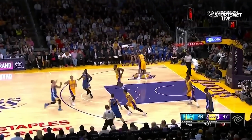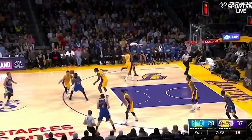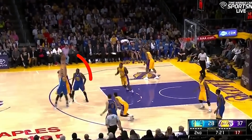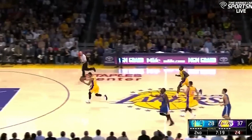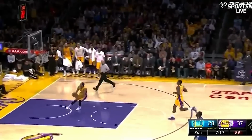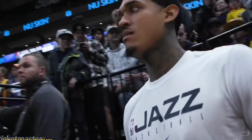Draymond Green and Steph Curry attempted to run one of their patented plays before it got thrown out of whack early on. Clarkson cut Curry off and stole the ball in front of Draymond to give himself a wide open lane to the basket. If this play wasn't already flashy, Clarkson made sure to hit a beautiful dunk to cap it all off.